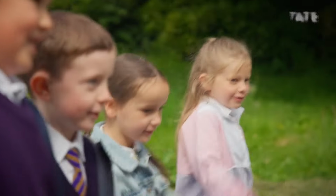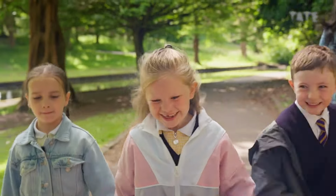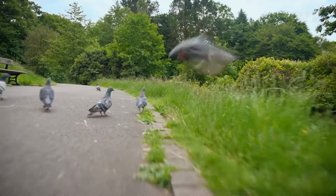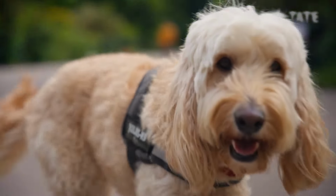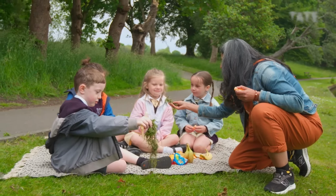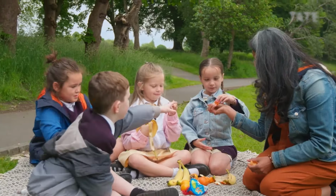So let's think about what we've explored in the park today. We used our eyes to see different shades of green. We used our ears to hear the birds and dogs barking. We used our hands to touch different types of textures. And we used our nose to smell freshly cut grass and oranges.